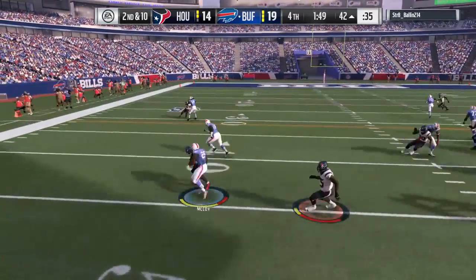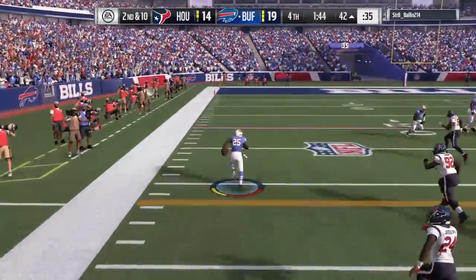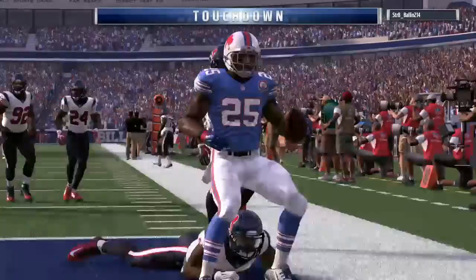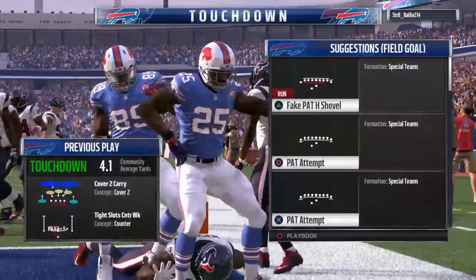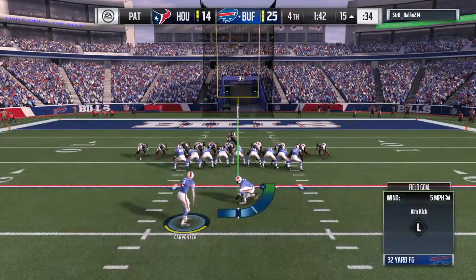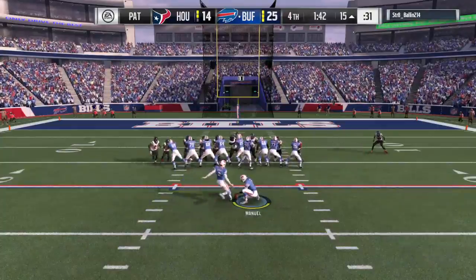Again, it's McCoy. Shrugs the tackle. Nice. Fighting him off. Just ran right through the trash. 20. And he'll take it into the end zone for a Buffalo touchdown. LaShawn McCoy with now 2 fourth-quarter touchdowns. And the Bills will extend their lead.